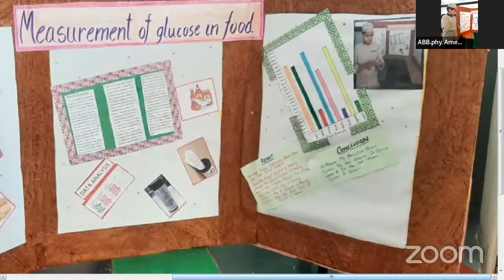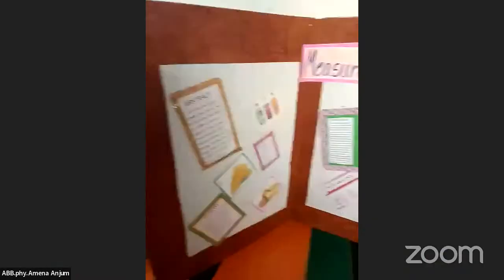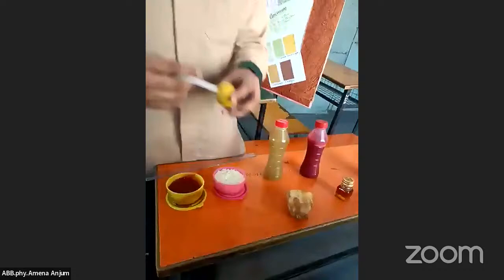My hypothesis is to check the glucose concentration of different food items. We know that sugar makes things sweet, but there are different kinds of sugar, such as sucrose, the granulated sugar that we usually use for baking. Another kind of sugar is found in honey and in many different food items. Now we will see the glucose level in some food items.